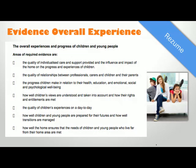That's great. Okay, so overall, evidence in your overall experiences is they're going to be looking at the quality and the progress. So it's the quality of care, the quality of your relationships, the progress that children are making in relation to their health and education, emotional well-being, how well you understand their views, and the quality of their experiences on a day-to-day basis. So it's very much about that.